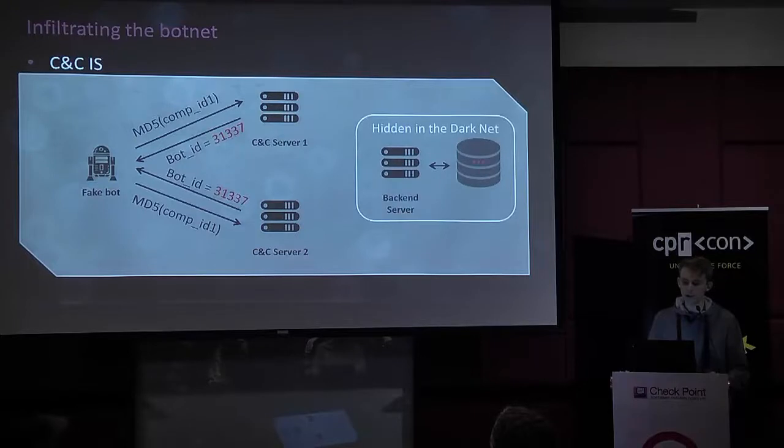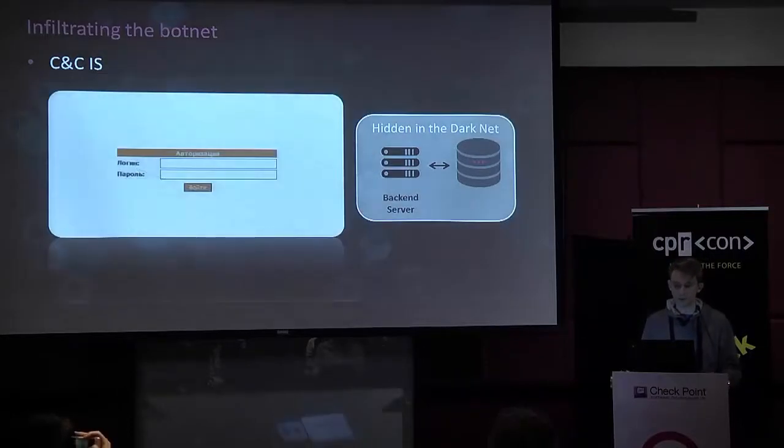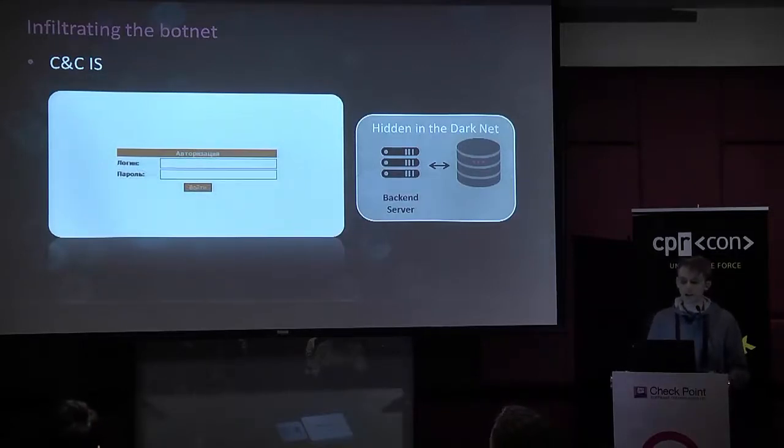Indeed, all visible CNC servers are just proxies that don't store any sensitive data. They connect to a backend server that is hidden deeply in the darknet, and you cannot find it actually. But we managed to find it, and this backend server also hosts the administrative panel that allows to control the botnet. This panel is a strong evidence that at least one Remnit branch is controlled by Russian-speaking cyber criminals, as it uses Russian language, as you can see.